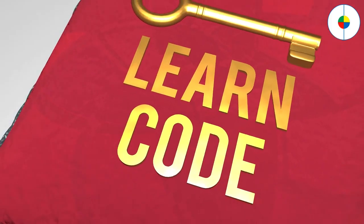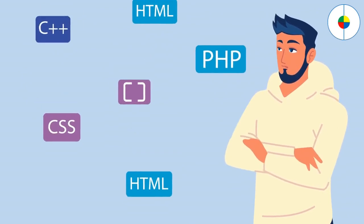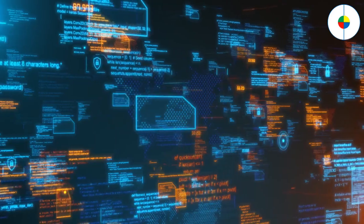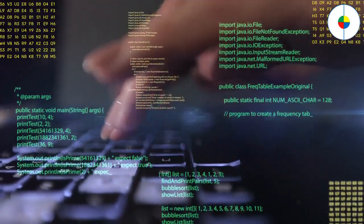How to learn coding in the best way. Coding is a list of step-by-step instructions that get computers to do what you want them to do. Coding makes it possible for us to create computer software, games, apps, and websites. Coding could be one of the most valuable skills in the future.